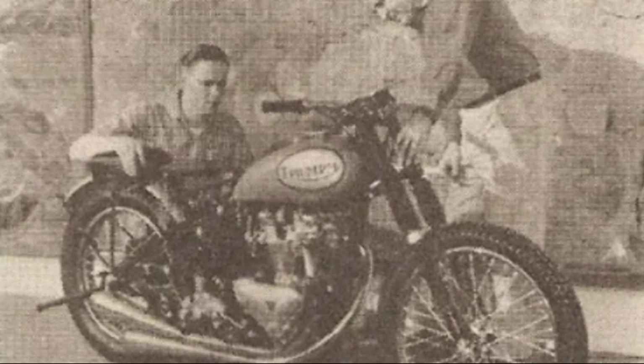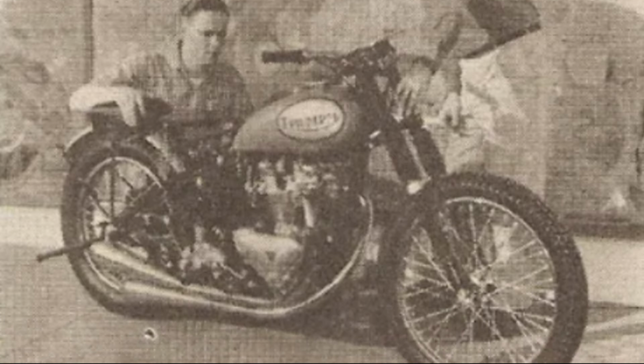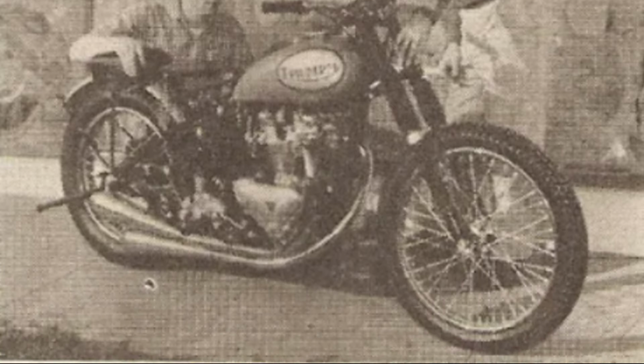Available for the upcoming race season, the Triumph Tiger T100R listed for $829 US at 4 locations: Pasadena, California, Baltimore, Maryland, Seattle, Washington, and Houston, Texas.